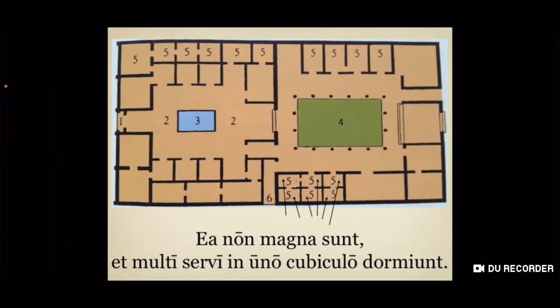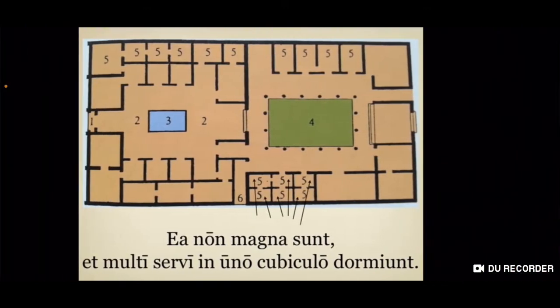Ea non magna sunt. They are not big. Et multi servi in uno cubiculo dormiunt. And many servants sleep in one room. So we gotta share a room.